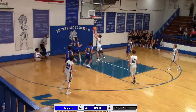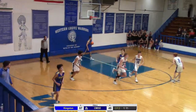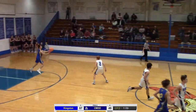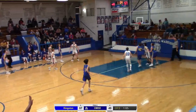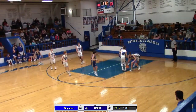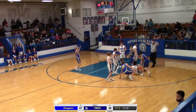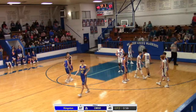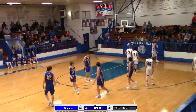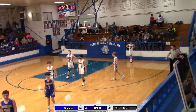1:16 on the clock. Fields goes in, misses his, and it's rebounded by Humphrey. Gets it over to Parker. Parker for 3. Off the mark, Fields gets it. And we've got a jump ball. Timeout, Ozark Mountain.